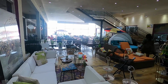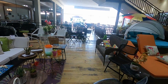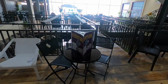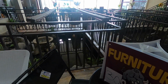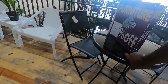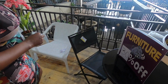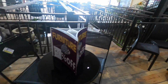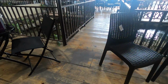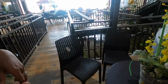30% off furniture, you know? Wow, 30% off furniture. 45,000 for that whole set here. It feels flimsy though. 45? It's expensive. It's a 33. And then you get 30% off.